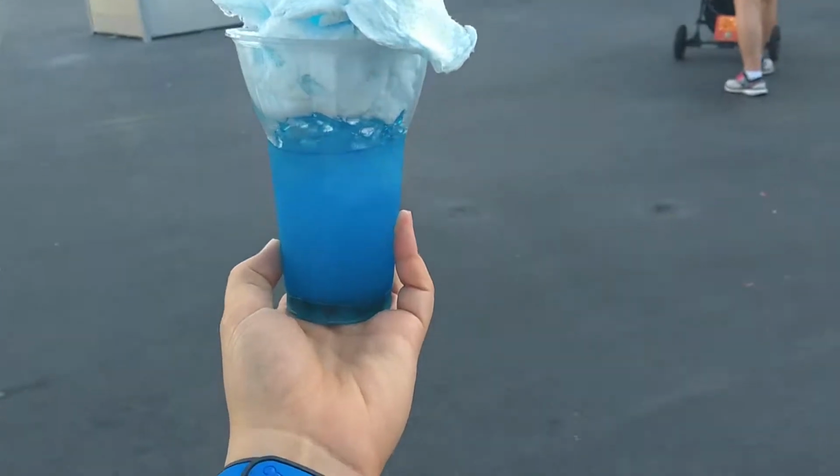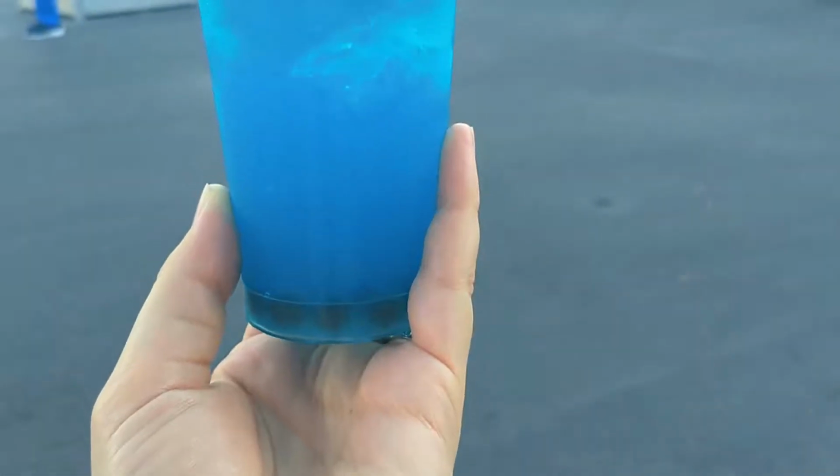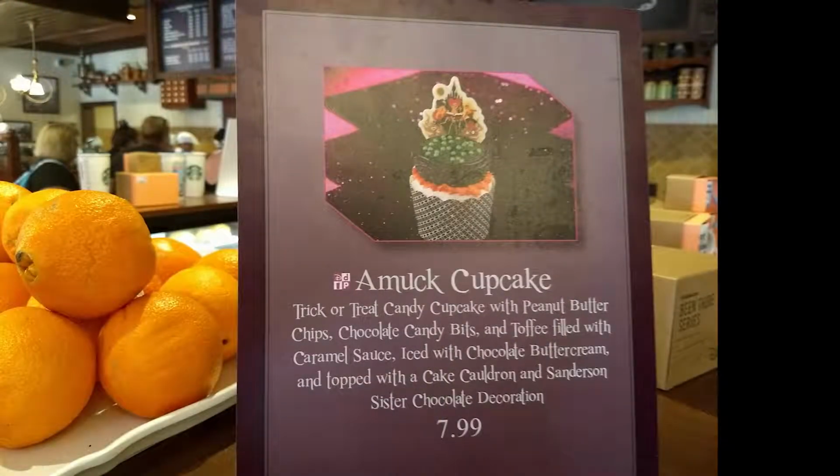This is the Hades Hatred lemonade. It was really good. It was very sweet, really blueberry flavored. Be careful, don't let the cotton candy touch the liquid or it'll melt immediately.